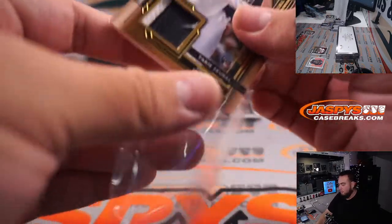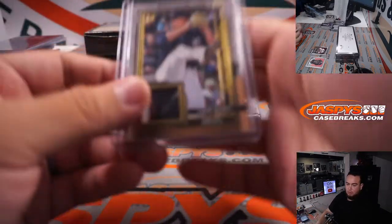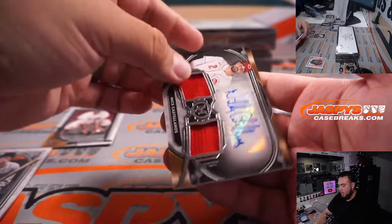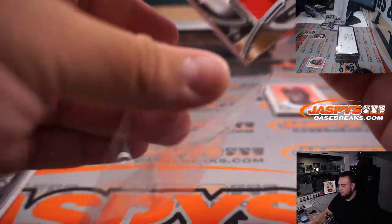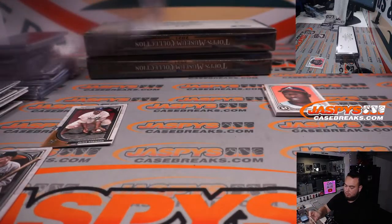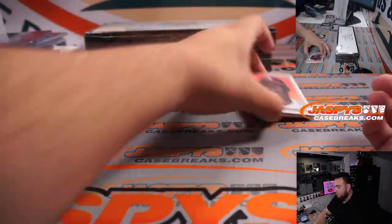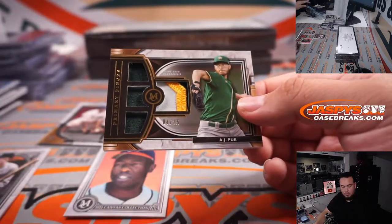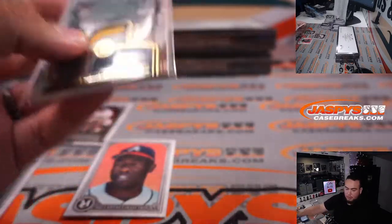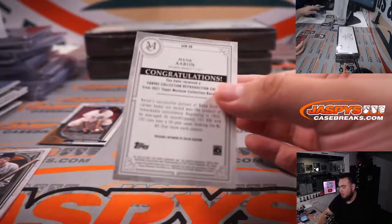Tarik to 25 for Detroit. Kevin with that one. And Nick Castellanos, little double jersey and autograph for the Cincinnati Reds going to Chris Parent. Three color patch, quad relic, 4 out of 25, AJ Puck, Jonathan with ace, and little Hank Aaron reproduction.